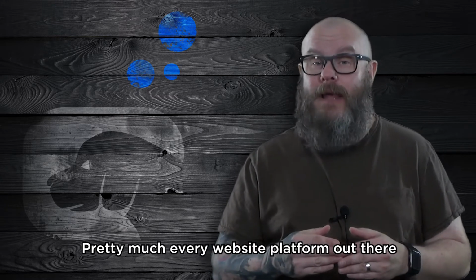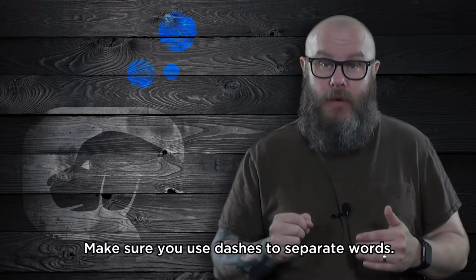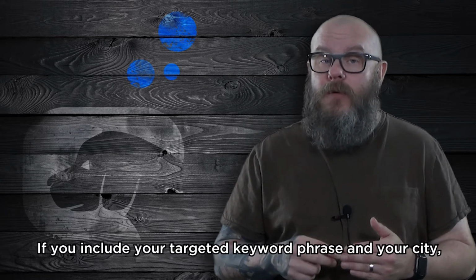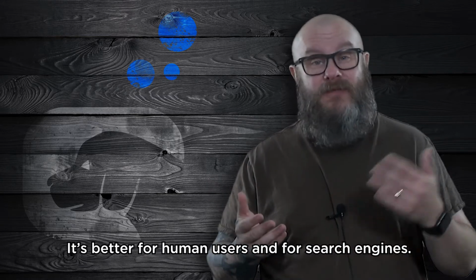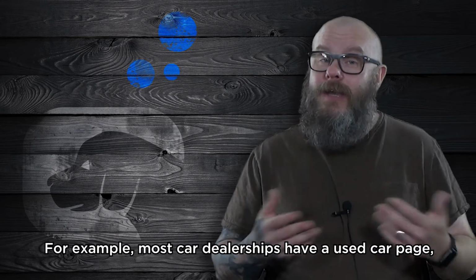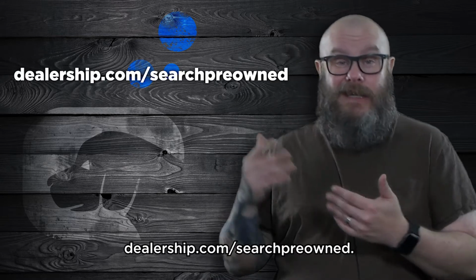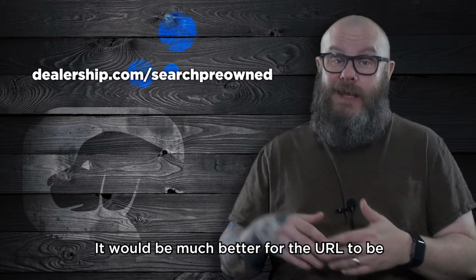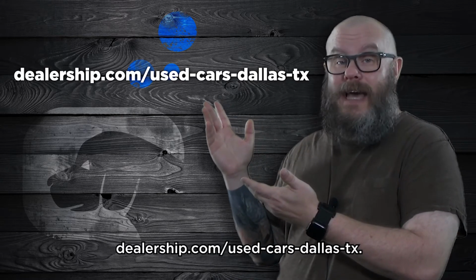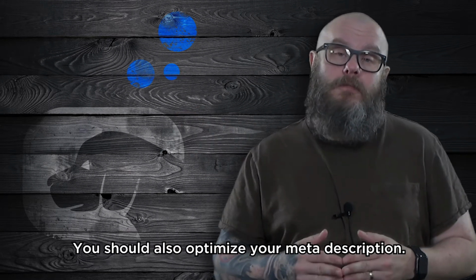Pretty much every website platform out there allows you to customize the URL for any page on your site. Make sure you use dashes to separate words. If you include your targeted keyword phrase and your city, your URL is more descriptive. It's better for human users and for search engines. For example, most car dealerships have a used car page, and the default URL is usually something like dealership.com/search pre-owned. It would be much better for the URL to be dealership.com/used-cars-dallas-tx.